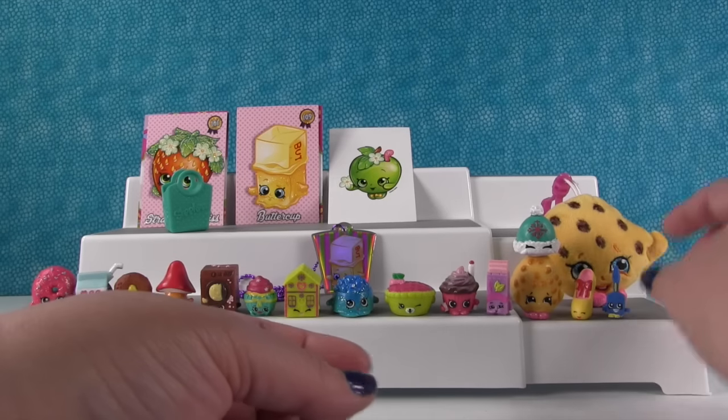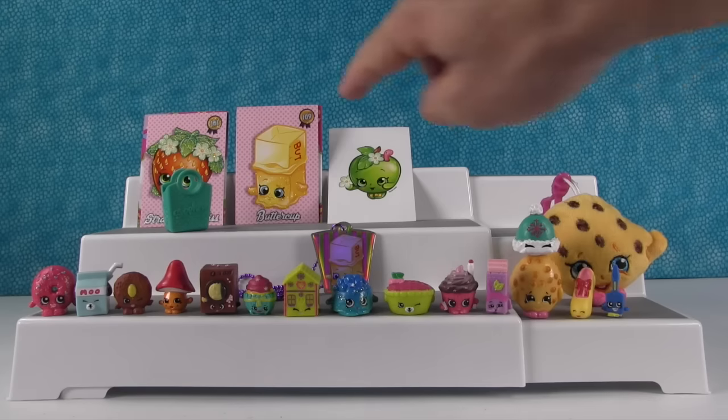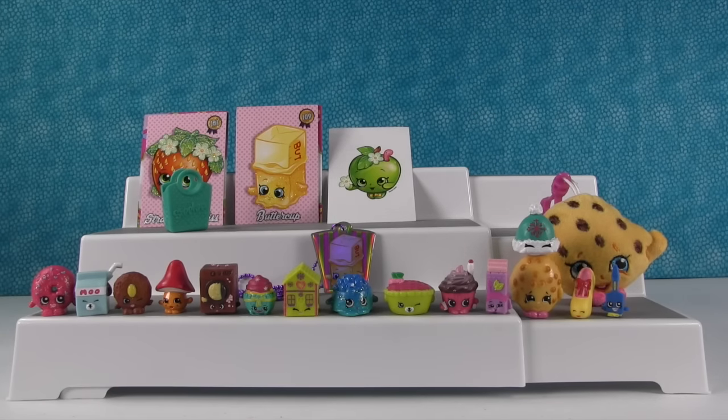All right, so real quick, Paul, what was your favorite out of all of our things? I'm going to go with the Buttercup card. The Buttercup card. I like the way that looks. Okay, cool. I'm going to go with Delish Donut just because I haven't seen one of her in a while and she's awesome.